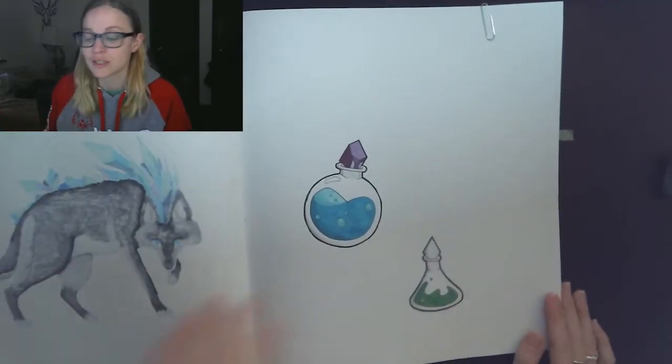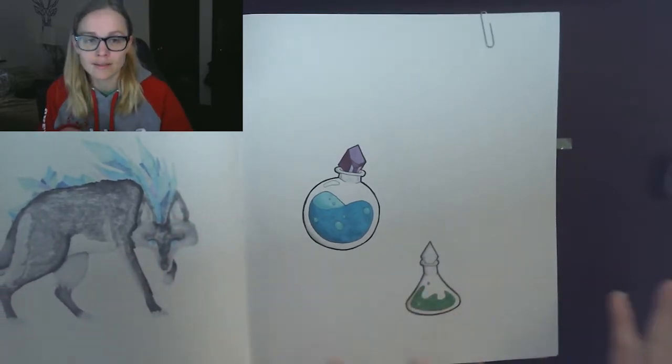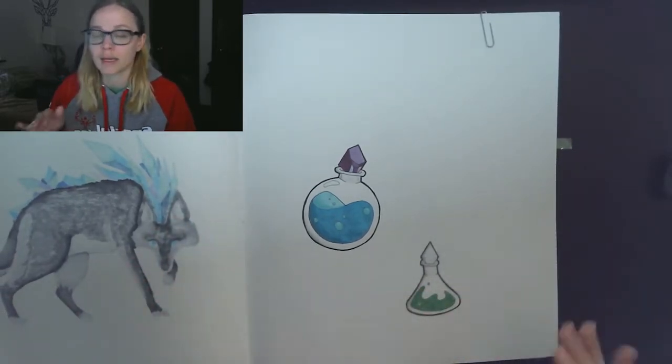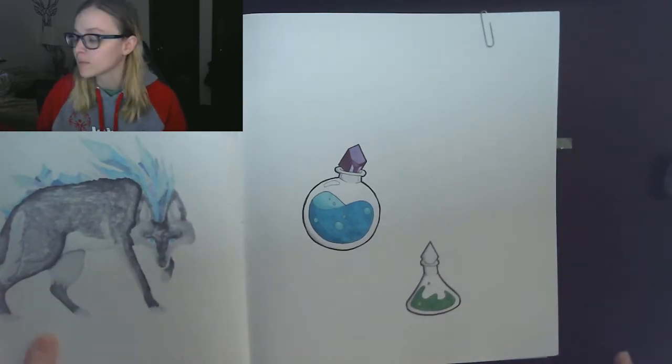I am going to be flipping around a little bit between pages on this because I already went through Inktober stuff, but I had little things in between my Inktober drawings that I skipped, so there will be some jumping.